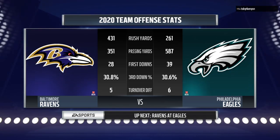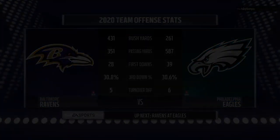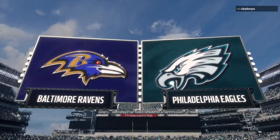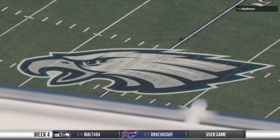Hello, everyone. I'm Larry Ridley. Welcome to the NFL on EA Sports. Today's game is an NFC North divisional matchup featuring two really good wide receivers. It's Jordy Nelson going up against Alshon Jeffrey.